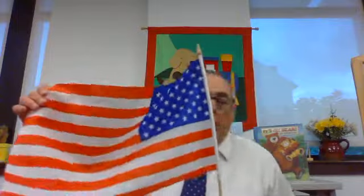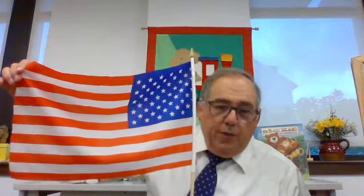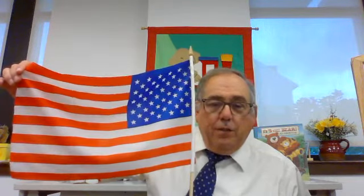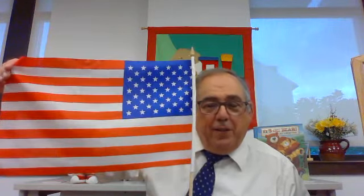And if you look behind me, Sneaks here, let me borrow the flag, is holding the American flag. Now if I pull the flag out like this, you can see that there are stripes and stars. There are 13 stripes, and those represent the original 13 colonies when America was first founded. And then the stars, there are 50 of them, they represent the states of the Union. So there's one star for every state on the flag. So the United States flag represents our country. Let me put that back with Sneaks. He's ready to celebrate the 4th of July.